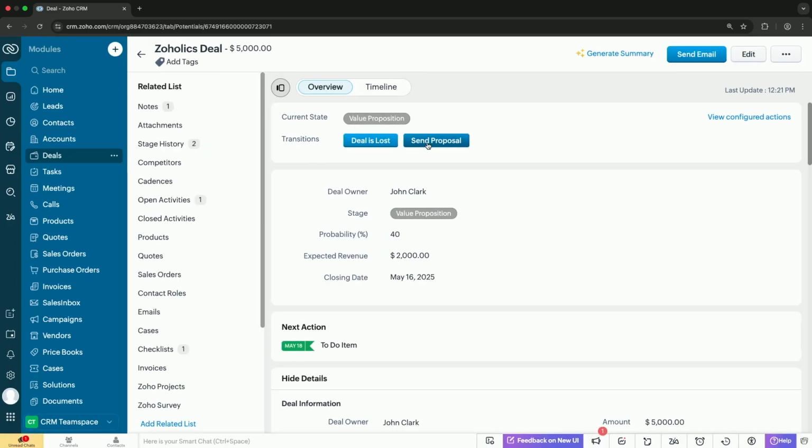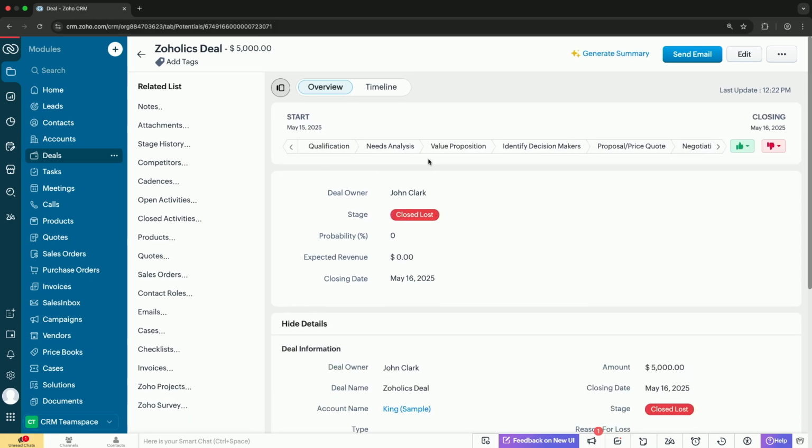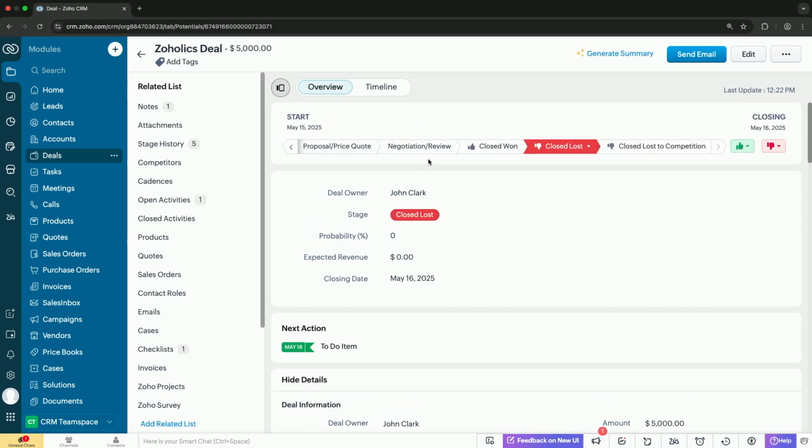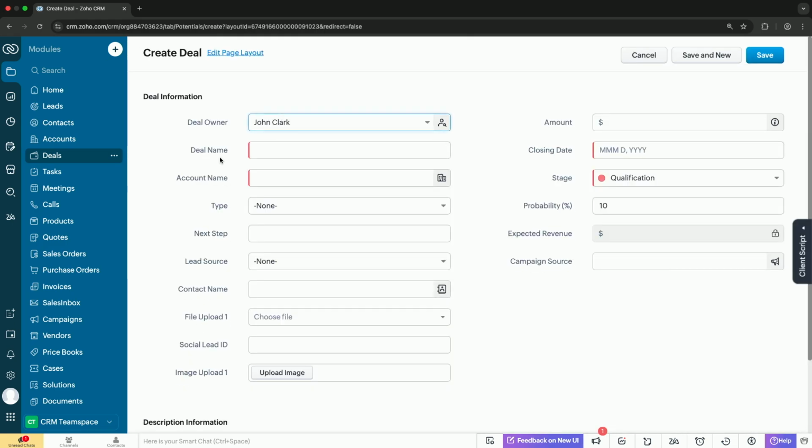Now, I didn't add any other items to any of the transitions, so I simply can just click, and it takes me over, and we can just say deal is lost, and that takes us all the way to the end. And now we're out of the blueprint. Notice that the record is out of the blueprint.